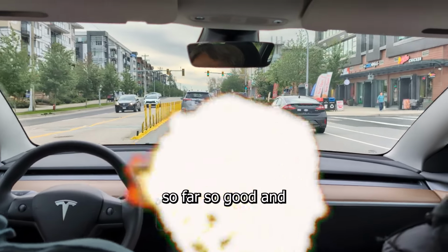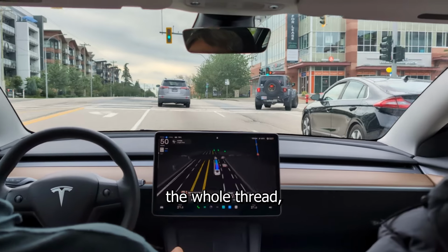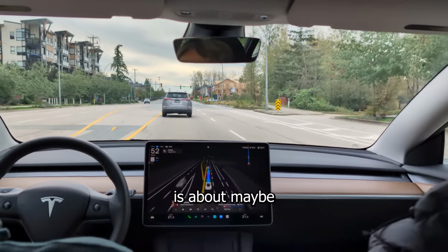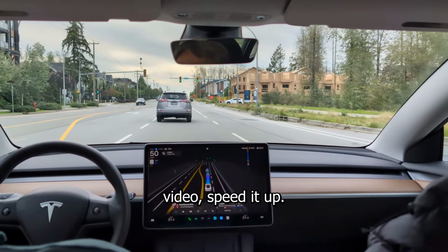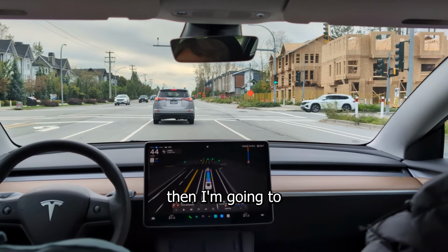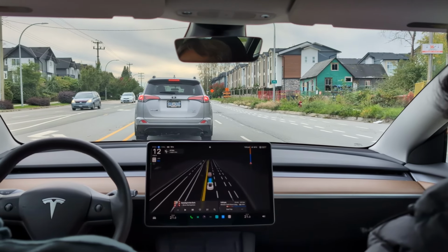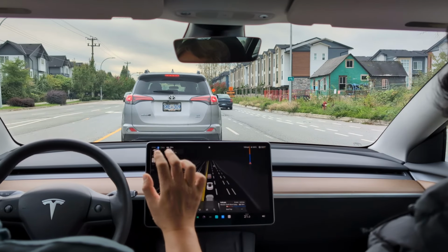Okay, so far so good. So I won't be cutting the whole trip, but I may speed it up. The whole trip from here to Mission Street is about maybe 15 minutes long. But I'll just make it a 5-minute video, speed it up. Unless there is something interesting going on, then I'm gonna slow it down to the normal video speed again. Cool. So far, no interruptions from my hands needed.